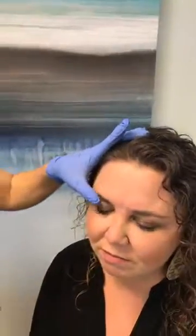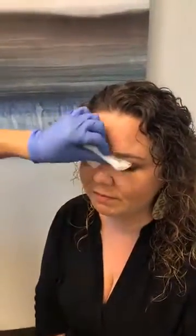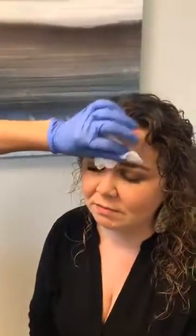There you go. So when you get a lot of people that ask about a droopy eye, I have never given one of those to anyone. I stay outside the orbital rim, the bone she has here. Botox can migrate about 3 centimeters, so I always stay above the orbital rim. Let me wipe you off here. A little blood. Very small amount of blood.